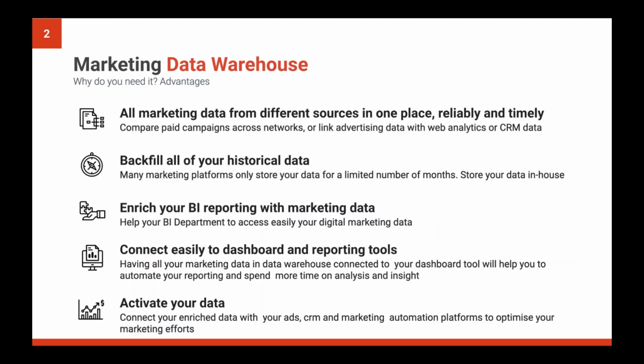What about the marketing data warehouse? Why do you need it exactly? What are the advantages? Storing all your marketing data in one place will give you the possibility to compare easily all your paid campaigns, for example, across networks, link advertising data with your web analytics data and your CRM data, and to be able actually to link the sources and analyze them all together.